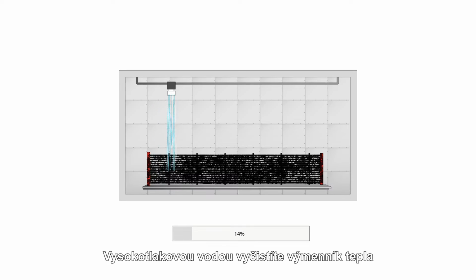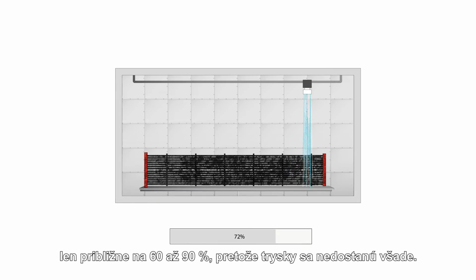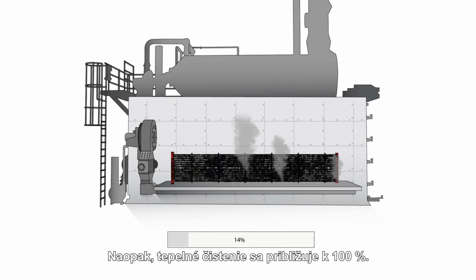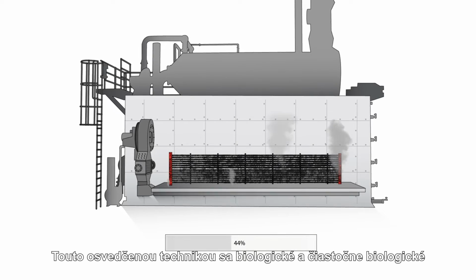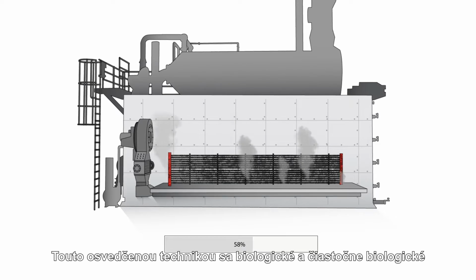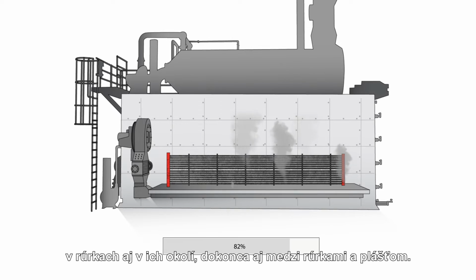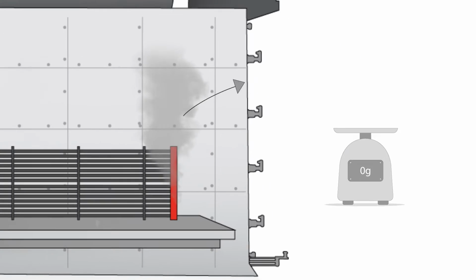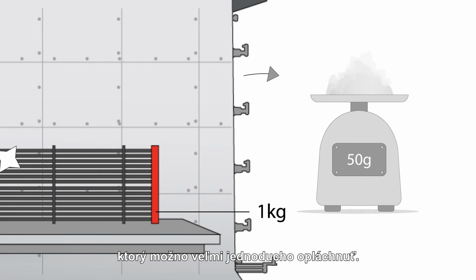High-pressure water cleaning only gets your heat exchanger about 60 to 90% clean because jets can't reach everywhere. Thermal cleaning, on the other hand, gets close to 100%. But how come it's so much more efficient? This proven technique reduces organic and partially organic buildup to easy-to-remove dust particles in and around tubing and even between tubing and shells. With thermal cleaning, 1 kilogram of fouling reduces to 50 grams of dust, which rinses out really easily.